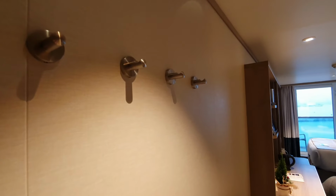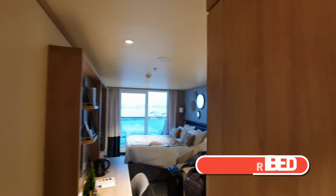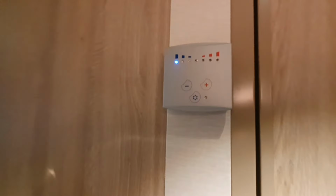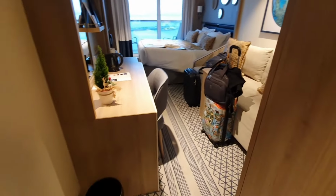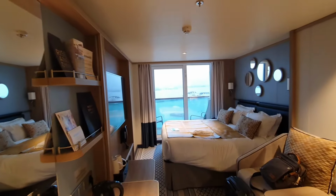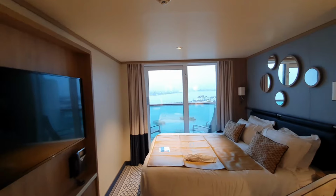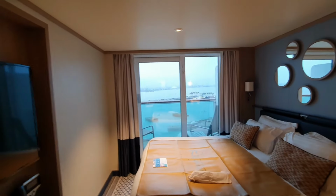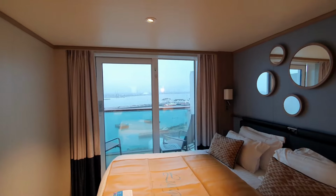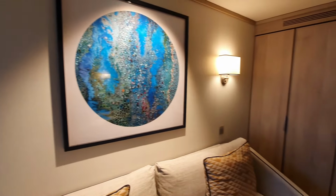So going out into the room, we've got some little things to hang things on there. That's really good. Some hooks. Obviously, air conditioning. And then moving around, let's go and have a look in the room. So different to the one we had before on Iona. The bed was this side as opposed to next to the balcony, which I quite like. It's really good, especially on sea days, you can lie in bed looking out to sea.